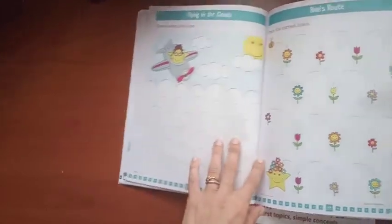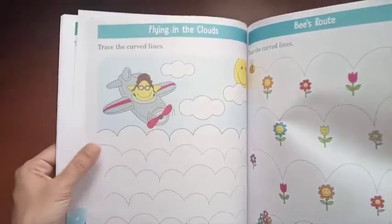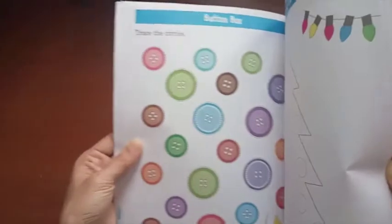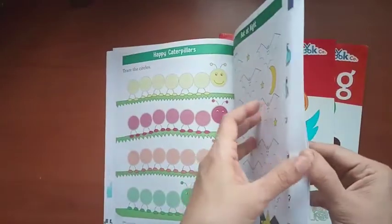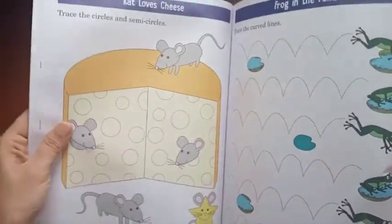So this is a really good book. So like you can see here, a lot of dotted lines, and it's very engaging. They've shown airplanes and sun and sky, flowers. So children are also very curious with this book since it's colorful. This is circle. This is again curves. So again, they're showing the pond and the frog, and you'll have to trace the down curves and up curves, circles.